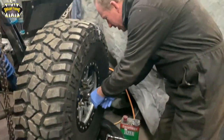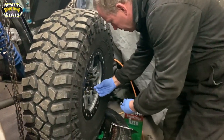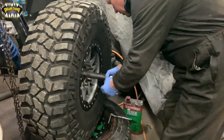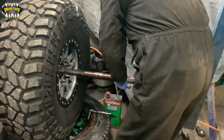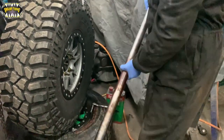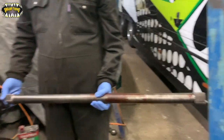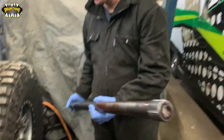So I'm pulling a half shaft out. There we go, there's a half shaft. And we've got to measure what spline this is on the end.